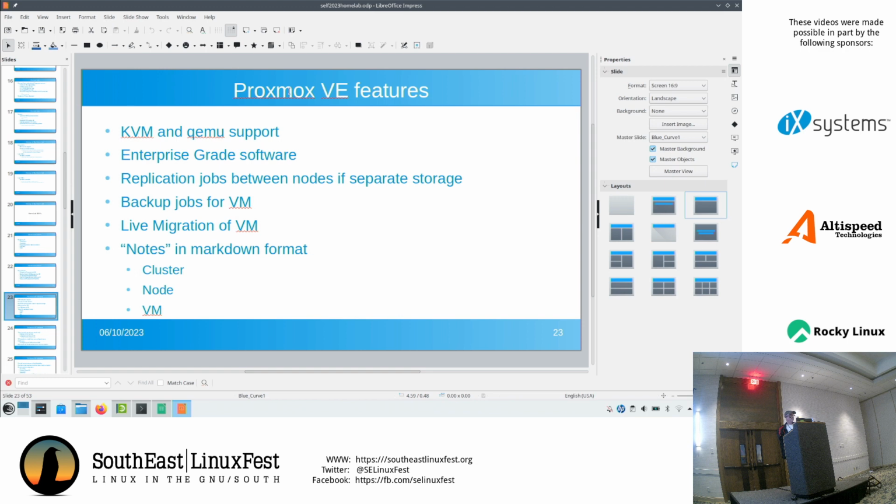So then I started looking at Proxmox, and Proxmox does KVM. It puts the output in QEMU support if you want it. And when you start using it, it is enterprise grade. I mean, there are companies running that, and I think a lot of people are running that in their home labs because it's so good. So I was testing out the replication, the backup jobs, and live migration. The live migration didn't work for me.